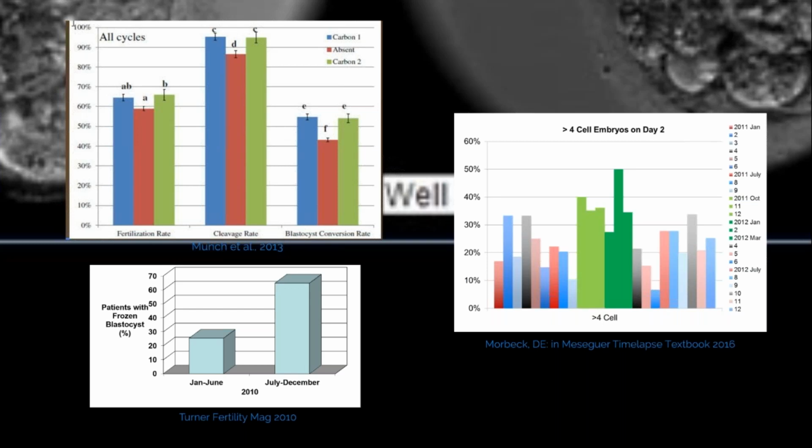Again, retrospective data. This graph shows you the greater than 4-cell embryos on day 2. The green bars are 6 months from the end of 2011 to the beginning of 2012, where during those 6 months, we saw this dramatic increase, averaging almost 40% of all embryos on day 2 having more than 4 cells.